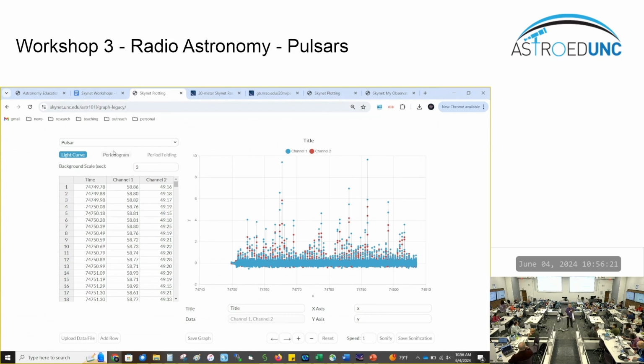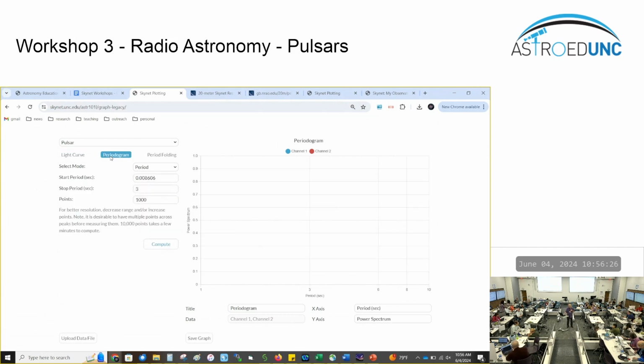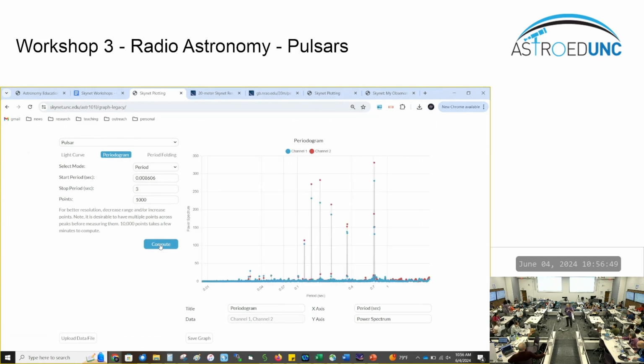If you choose the periodogram button at the top left, it preloads a set of start and stop periods. You can go ahead and use that and just hit compute. It might take a little while, but it will bring back a periodogram, basically the power spectrum of the time series versus period. Now, this will vary from pulsar to pulsar, and sometimes if the noise level's too high, you may get a lot of garbage here.